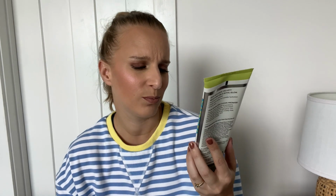And I always feel accomplished when I use up a body lotion or body cream, especially one this big, because they just take a long time to get through, and I'm not the best at remembering to moisturize my entire body all the time, especially in the summer. So proud of myself for finishing this one, but it wasn't anything spectacular, and since I don't know where it came from, I wouldn't purchase this exact one again or really recommend it, but I always like using some sort of body moisturizer. So that's what I recommend, is always using a body moisturizer.